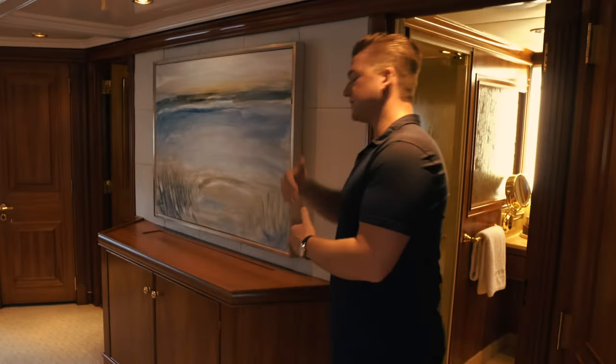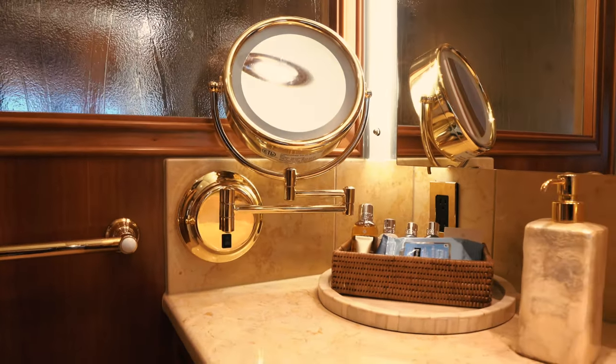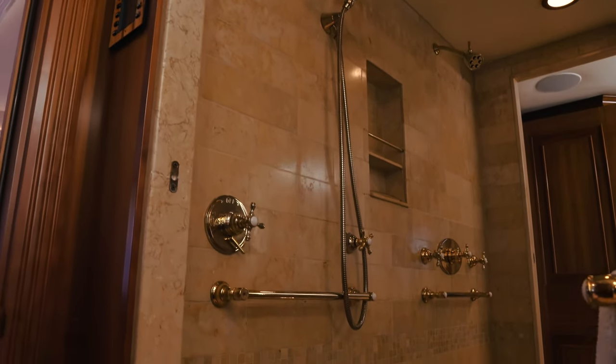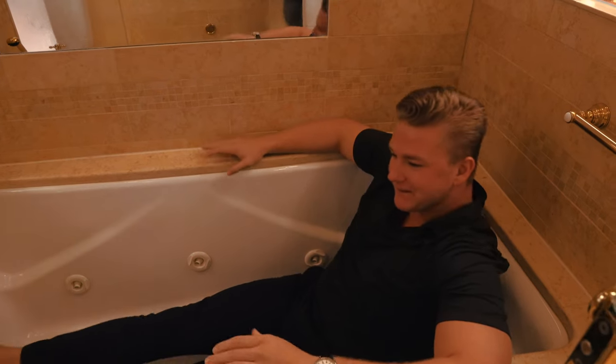And you also have his and hers bathrooms. Got a bunch of room in here. Awesome little rainfall shower head, and you have your individual shower heads here. And then there's a huge bathtub as well, so you can sit and relax.